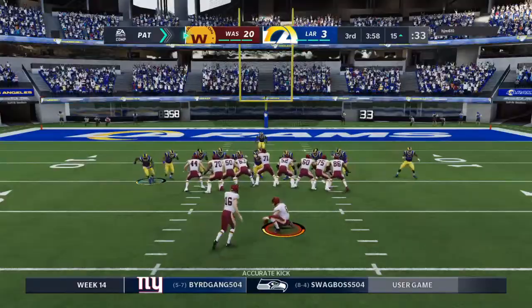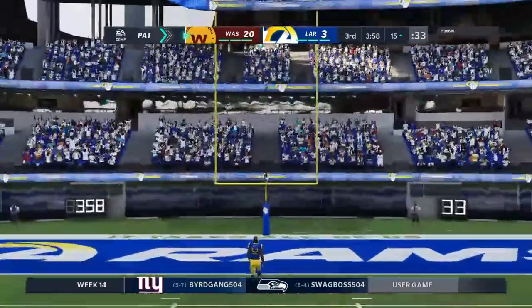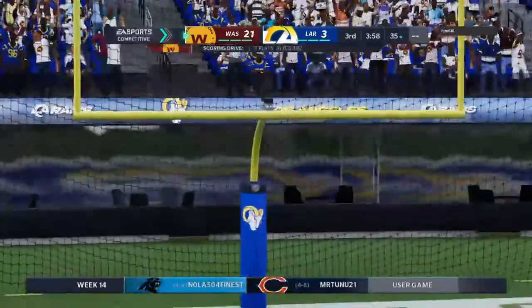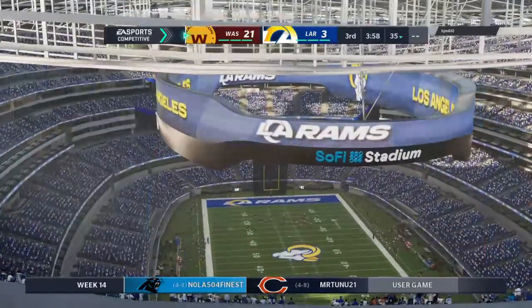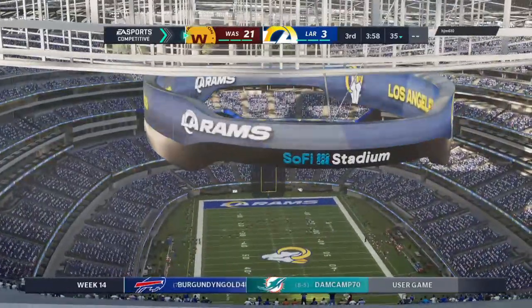Not only pulling away, you mentioned that slowly but surely, you also drain clock too with a drive like that. So you really give yourself an advantage. Extra point right down the middle. And the lead is up to 18 now.